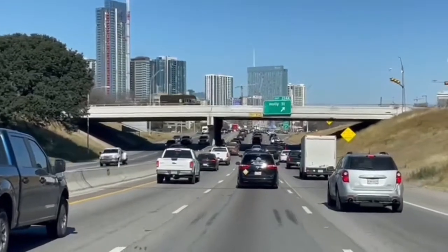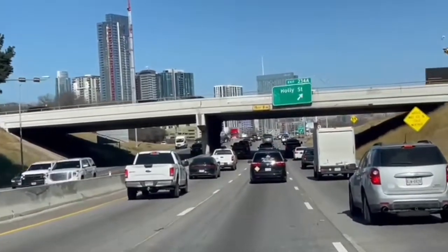In case you are interested to know, the design speed of this road is 75 miles per hour.